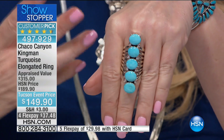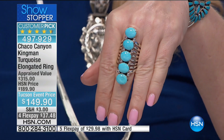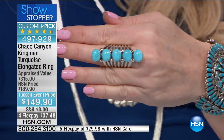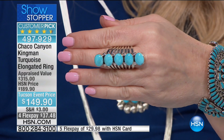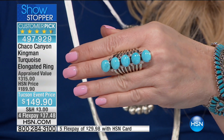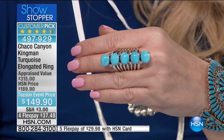Is there a significance to the number 5? When you look at the different pieces, you see 5 stones on there, some you see 7. It just depends on the artisan, what they see outside or what they believe in. And for the artisan here, his name is Thomas Yazzie. It may be the number of people in their family. It just depends on the artisan.